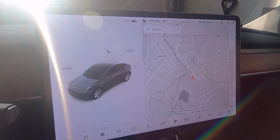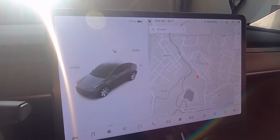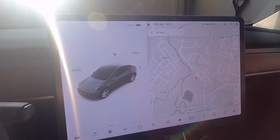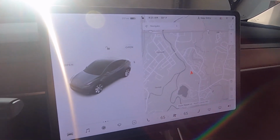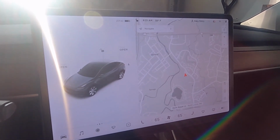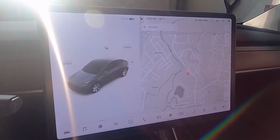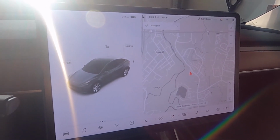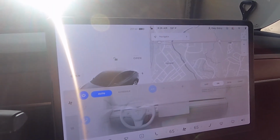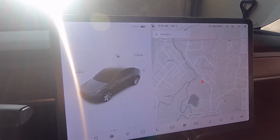This Model Y is under pretty much the same conditions as the 2018 Model 3 without a heat pump. For the Model Y, for 12 hours of heating at a temperature of 65 Fahrenheit, the cost of battery life is 17 miles. That's 17 miles versus the Model 3's 50 miles. It's a tremendous improvement, and that's so great. I'm so happy to see this result. So 17 miles cost versus 50 miles for this car with the heat pump.